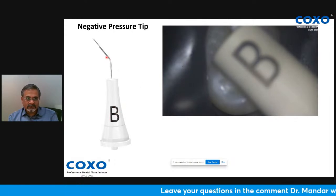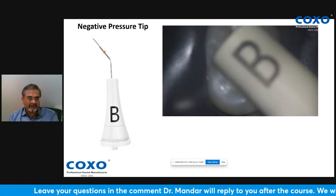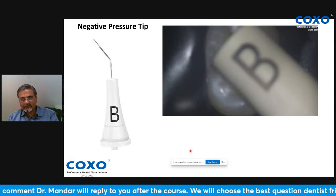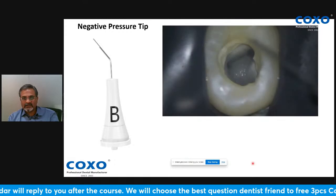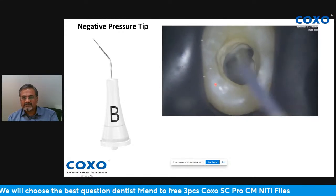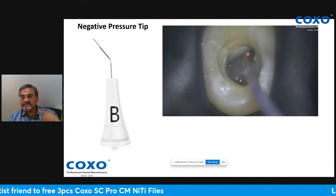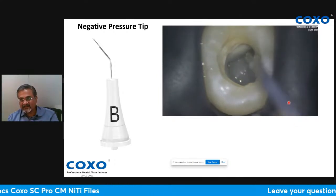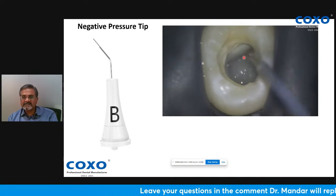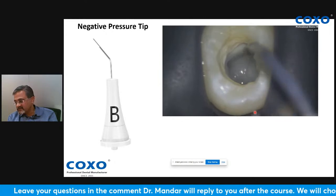Now this is going to be a longer tip, wherein both the diameters are the same. Now this tip goes into the prepared canal, as you can see. And then the shorter tip will drop warm hypochlorite, and it will be sucked at the apex. And that is precisely the negative pressure. You can see the pulsating movement of the solution. And on top of it, it is 50 degrees warm.